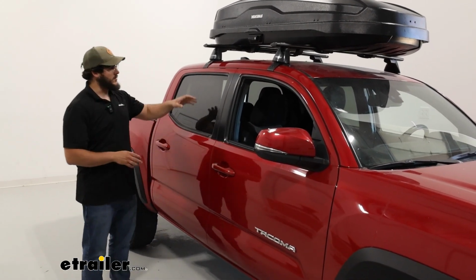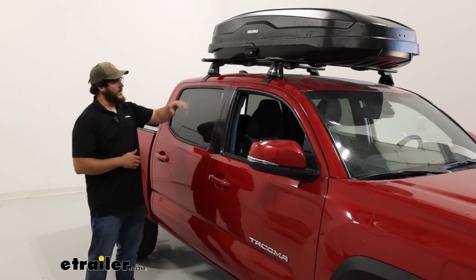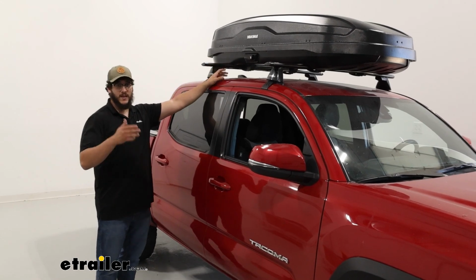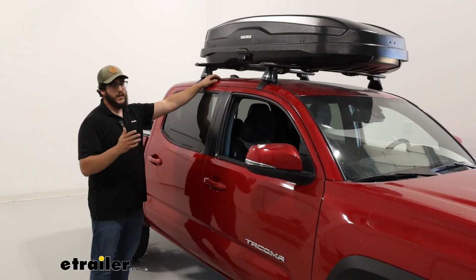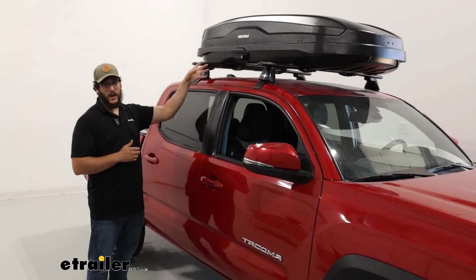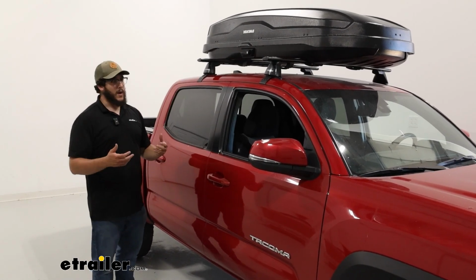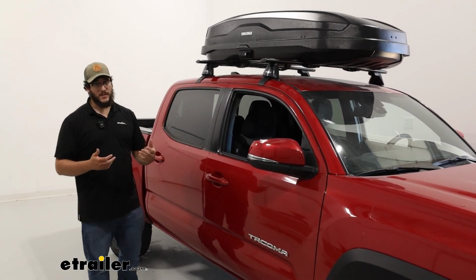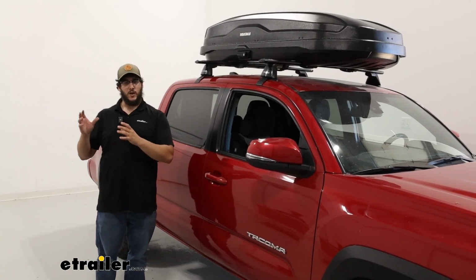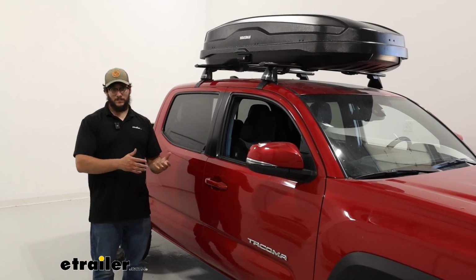Another thing to take into consideration with your vehicle is going to be your roof's weight capacity. Because the box has its own weight capacity that's in the instructions, but you need to really watch out for your roof because this box is going to be around 40 pounds, so it's pretty heavy, and if you are maxing it out, you're probably going to be exceeding your roof in most cases. So just make sure you double check what your roof capacity is, then go from the lowest rated component.